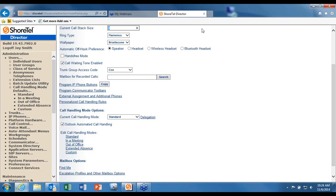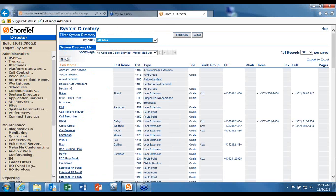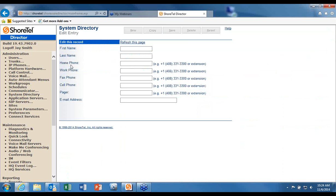So I'm going to come over here in the system directory. I'm going to come up here to system directory, and I'm going to create a new entry. So basically at this point it's saying, who are you putting in here? I'm going to put Bruce Lee. And what I'm doing is I'm adding Bruce Lee's number here to the entire directory, so it's going to pop up for anyone and everyone on our system when they search for Bruce Lee. We'll just call Bruce Lee 555-1212.